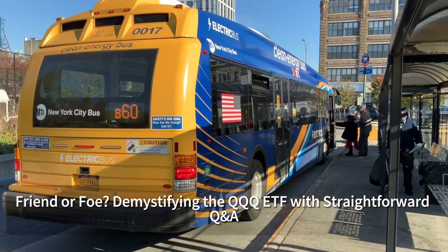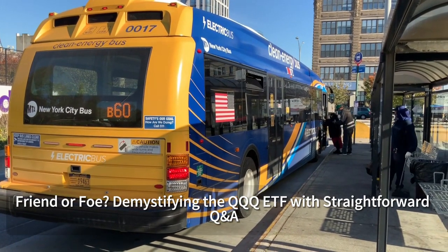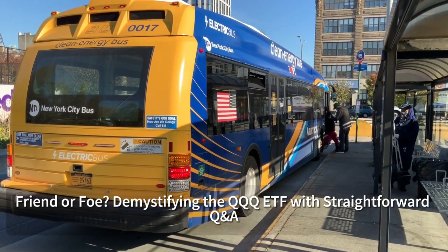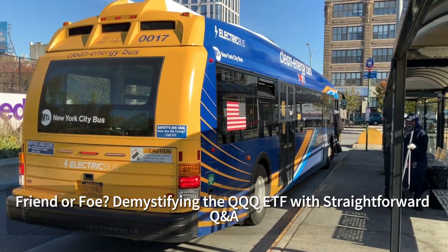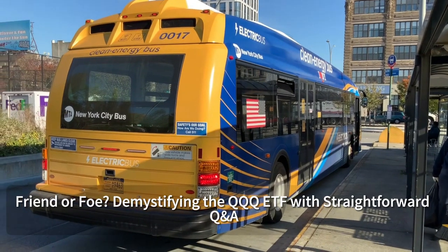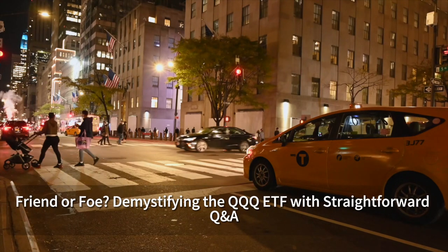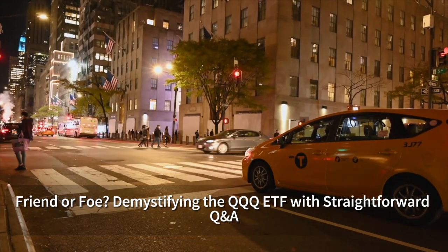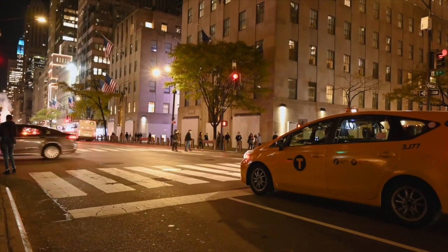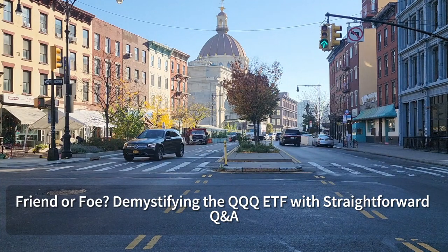2. Dollar cost averaging. Investing a fixed amount periodically, regardless of the price, encourages disciplined investing and mitigates the risk of buying at market peaks. 3. Sector rotation. Investors with tactical expertise may attempt to rotate between QQQ and other sector-specific ETFs based on perceived market trends and opportunities. Tailoring a strategy to your specific goals and risk tolerance is crucial for sustainable success.